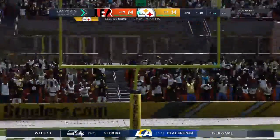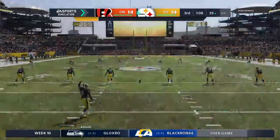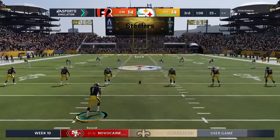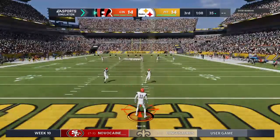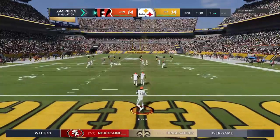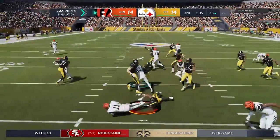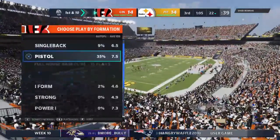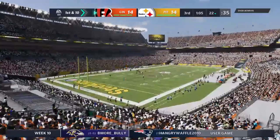And we've got a good one brewing. We're all knotted up at 14. Ties the game at 14. Chris Boswell, the kickoff. This one tied at 14 now as he sends this one away. Fielded a couple yards into the end zone, and he returns this to the 22. The Bengals take over, first and 10 at their own 22-yard line.